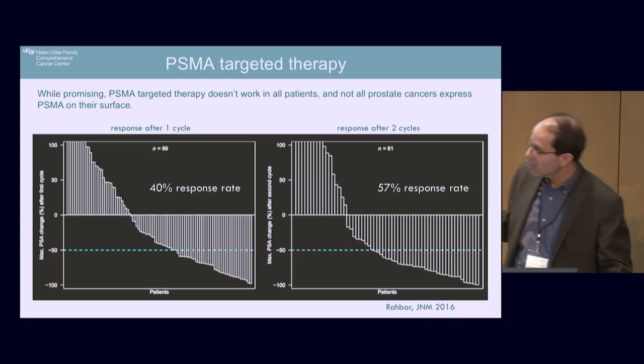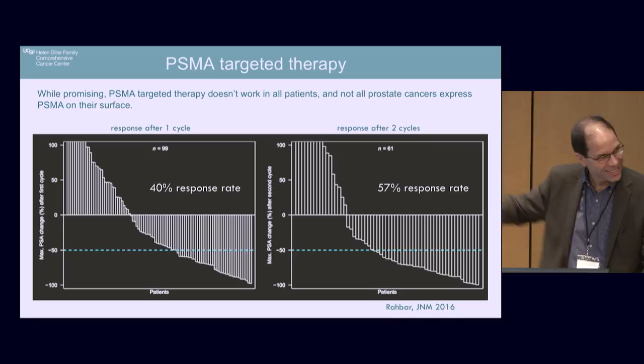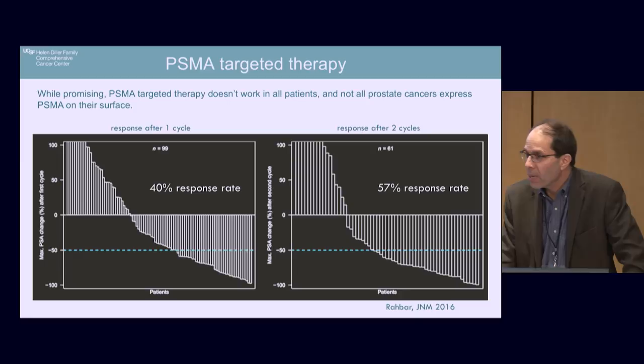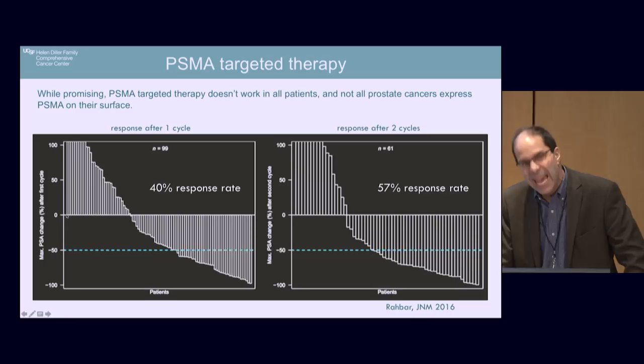We didn't really talk to you about this before, but it's worth knowing in advanced disease about something called a waterfall plot. It's called a waterfall plot for obvious reasons. It looks like one. And the way these plots work is each column is one patient. So there are 100 patients here or whatever. What it shows you is the best PSA response for that one patient.